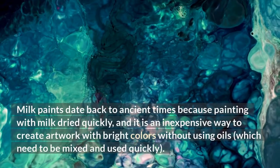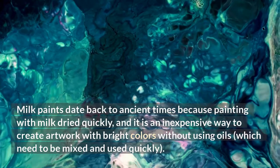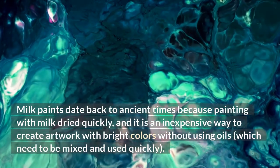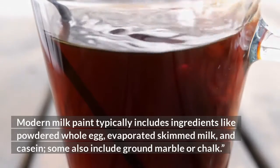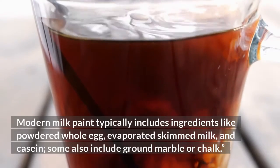Milk paints date back to ancient times because painting with milk dried quickly, and it is an inexpensive way to create artwork with bright colors without using oils, which need to be mixed and used quickly. Modern milk paint typically includes ingredients like powdered whole egg, evaporated skimmed milk, and casein. Some also include ground marble or chalk.